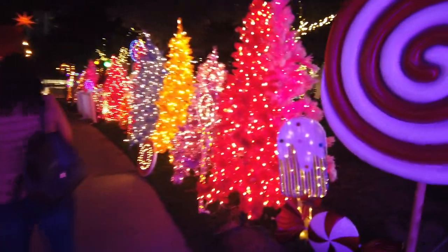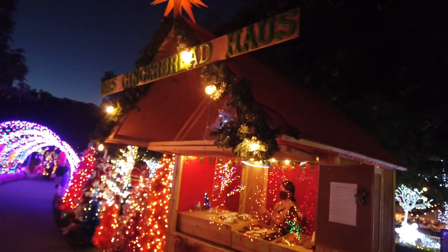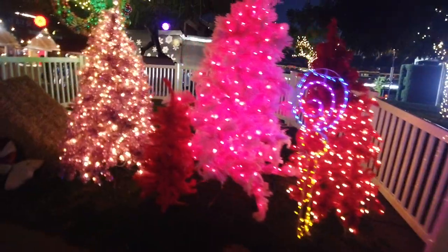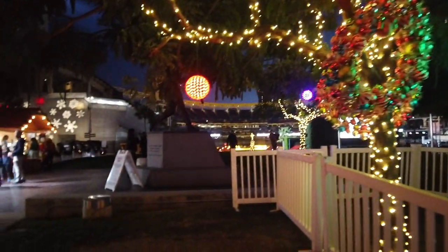Now you're to the multicolored Christmas trees. They also got a gingerbread cookie house right here. That wreath right there. The ballpark in the distance.